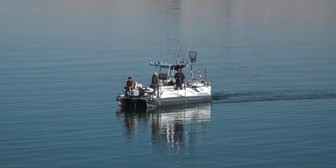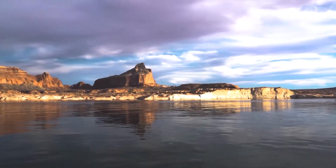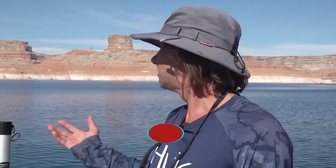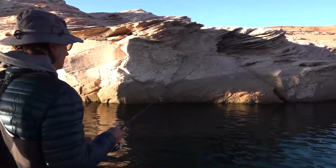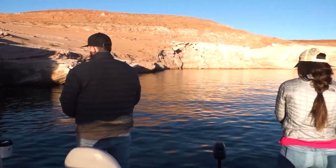We fish year-round here at Lake Powell, and we're out exploring the lake year-round. Most people's favorite time is in the spring or in the fall, like we are now. As you can see, we're in Padre Bay, and we are the only boat here. So, is October the perfect time? Yeah. Is May? Yeah. Anytime the kids are in school is the perfect time at Lake Powell.